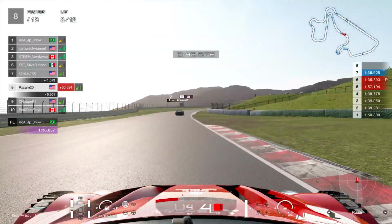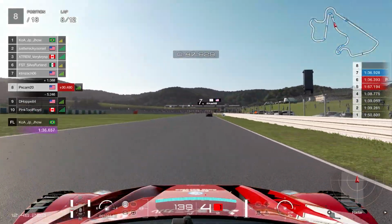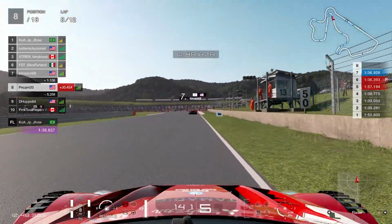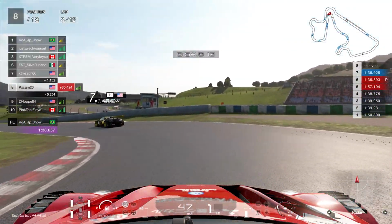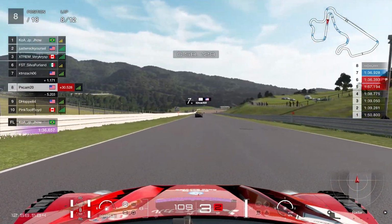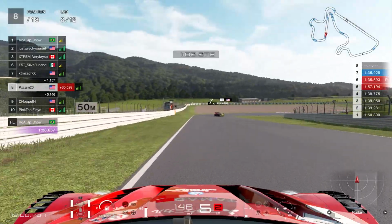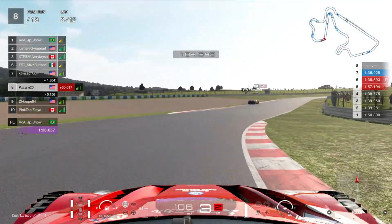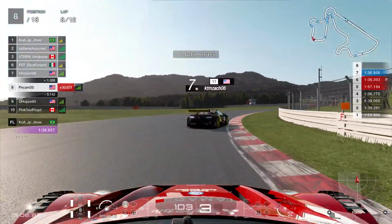But we are now on the softest compound tire of the race, the one given to us, and we are making time on these guys up ahead because they are on the mediums. But we did overdrive the car just a tad bit right there. You can see that we almost go very wide into the hairpin and make a little mistake, and that's one thing we need to minimize here, especially because we're starting to catch up to the cars up ahead. We don't want to get ourselves into any trouble here.